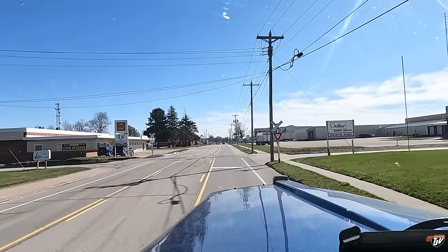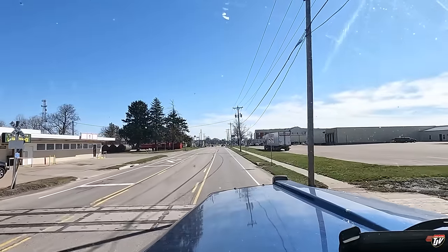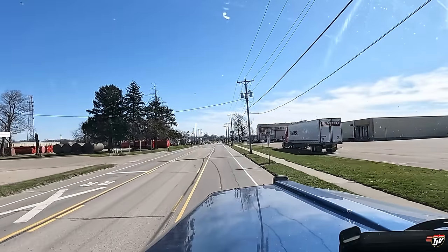Let's get these tires put on my trailer, get them tied down, and get on the road, because I'm stopping by at home on the way. So we'll be home tomorrow.